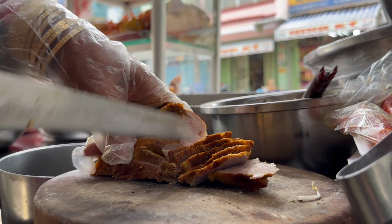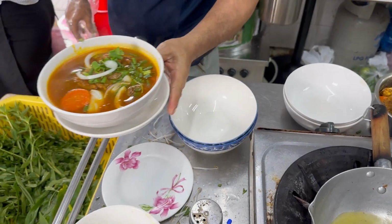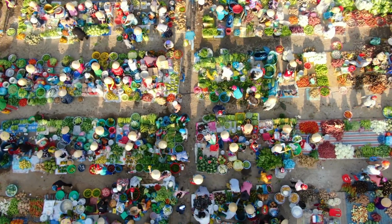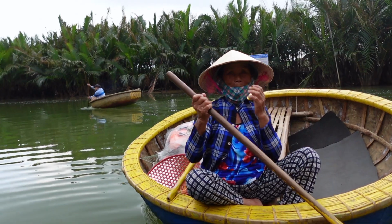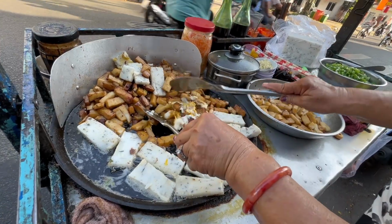Today we have landed in Hoi An, where we are going to be tracing the story behind Vietnamese food, all the way from the local markets to the final dish on the table. We'll be diving into the craziness of a market, cruising through coconut groves, and seeing just what it takes to bring these flavors to life. Boats, crabs, and chaos. So let's get into it.